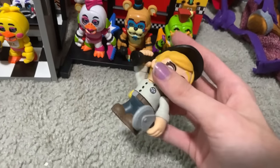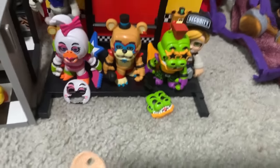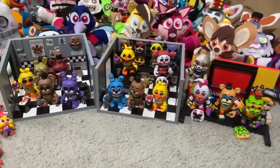I like it a lot. Our only Vanessa merch. A little pizza cutter. It's pretty cool. I guess technically, if we want to count these, here's Shattered Monty and Shattered Chica. They're technically different characters. And the other faces that don't correspond to another character. Here's all the Funko Snaps.